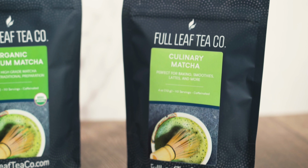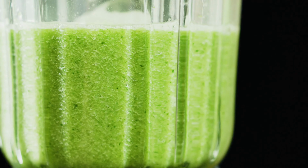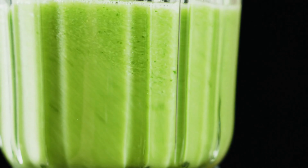Starting with the lowest grade, culinary matcha is a great choice for exactly what it sounds like, cooking. Culinary matcha is meant to be used in preparations where you're going to use a lot of matcha and mix it into a batter, smoothie, or something where matcha is going to be combined with other flavors.